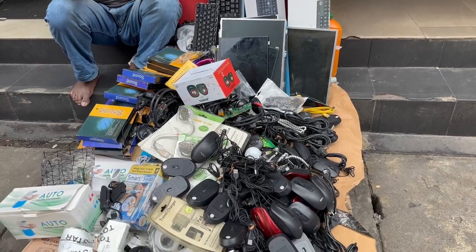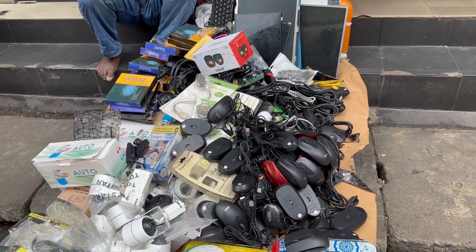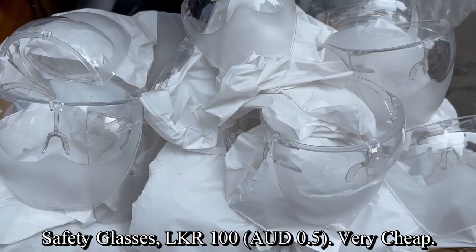Look at here, guys. There are mouses, keypads, and monitors for sale.